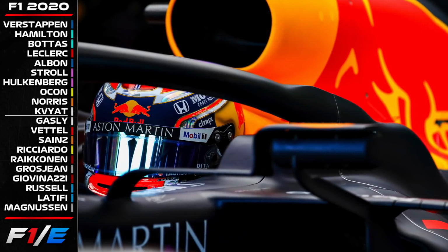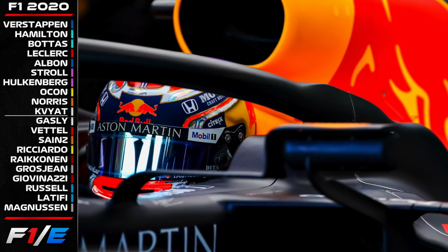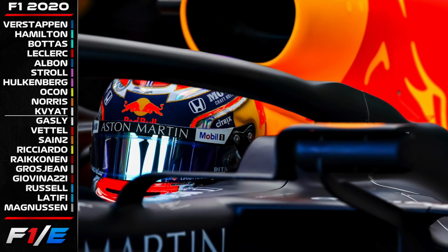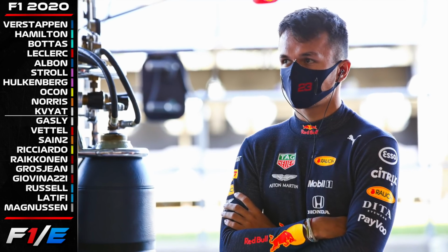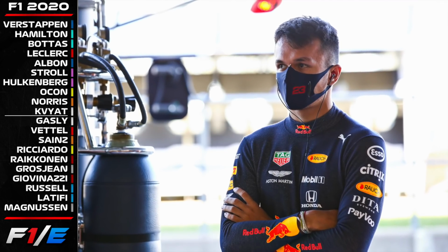I can't help but feel that he should have been there with Max, giving Red Bull a couple of different options. Mercedes did have the luxury of keeping Hamilton out that little bit longer, trying a 1-stop. It didn't work out, and Red Bull did get a little bit of the luck of the draw this time around, but it would have been nice if Albon was there. But a 5th place, a really, really good drive today from Alex Albon.